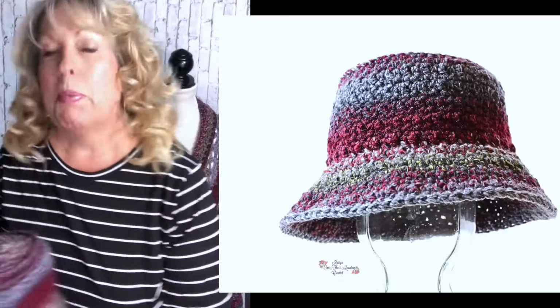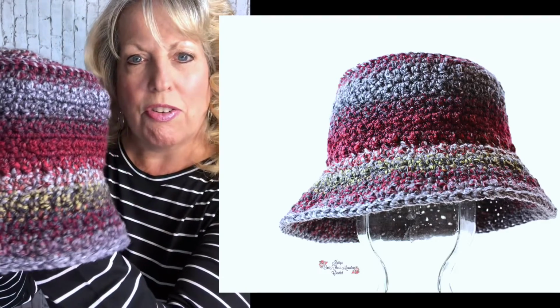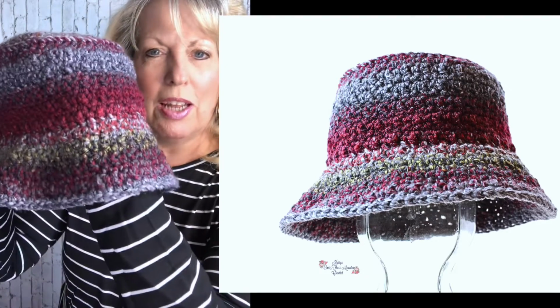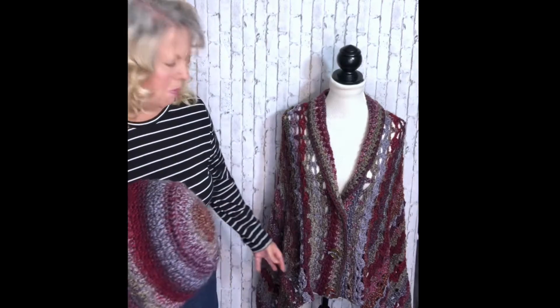I love creating and designing with bulky yarn. The Barcelona that I used is in the colorway Tapestry, and the colors are just gorgeous. I'm really loving this bucket hat. It's loose. It's just such a pretty yarn, and it made a beautiful wrap.